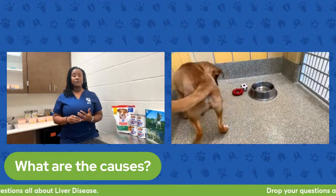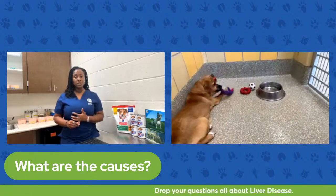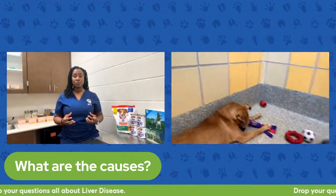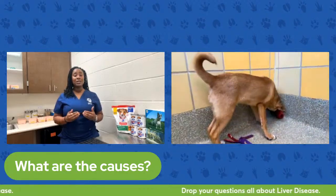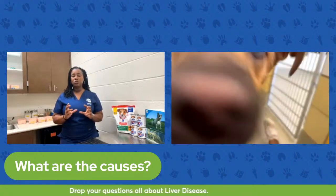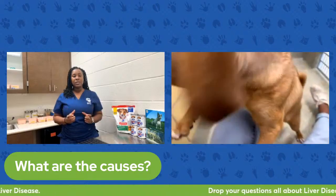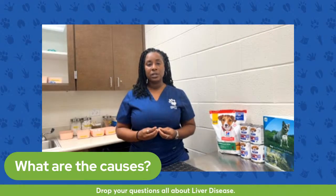For example, viruses. A common virus that can affect the liver is leptospirosis. Different types of bacteria can also cause liver disease, can cause a hepatitis or an inflammation of the liver. There are also drugs that can cause liver disease. And that's because, as I mentioned, the liver is responsible for metabolizing drugs and clearing toxins out of the blood. So if the liver becomes overwhelmed by certain drugs and toxins, that also can cause liver disease.